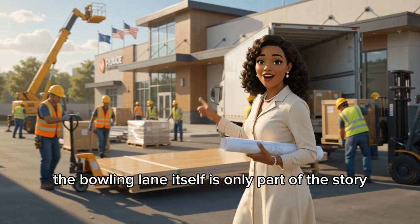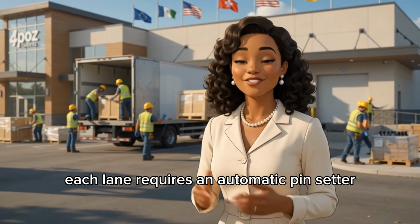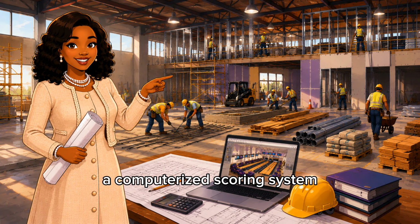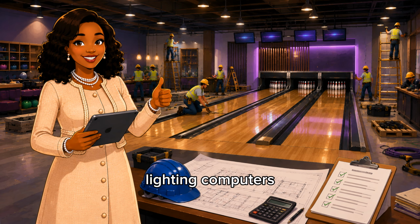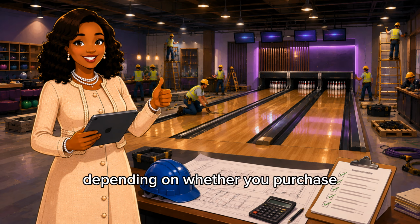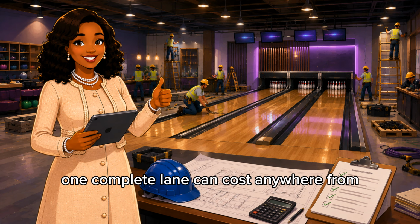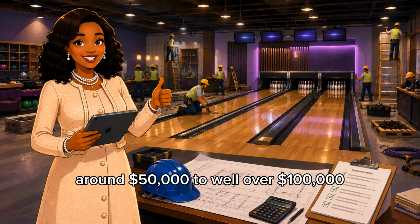The bowling lane itself is only part of the story. Each lane requires an automatic pin setter, a computerized scoring system, ball returns, seating, lighting, computers, electrical work, safety equipment, and professional installation. Depending on whether you purchase new or refurbished equipment, one complete lane can cost anywhere from around $50,000 to well over $100,000.